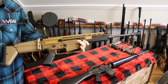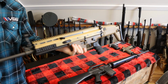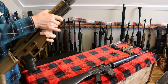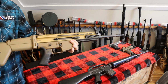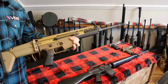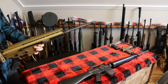This bad boy is definitely one of my favorites. I got rid of all my AR-10s once I got this rifle, and I had some nice AR-10s, but once I got this gun, man, for me it was the holy grail, and it was like I don't have a need for any other 308 battle rifles or AR-10s. This is all I need, is this one right here. So that's coming in at number 4.